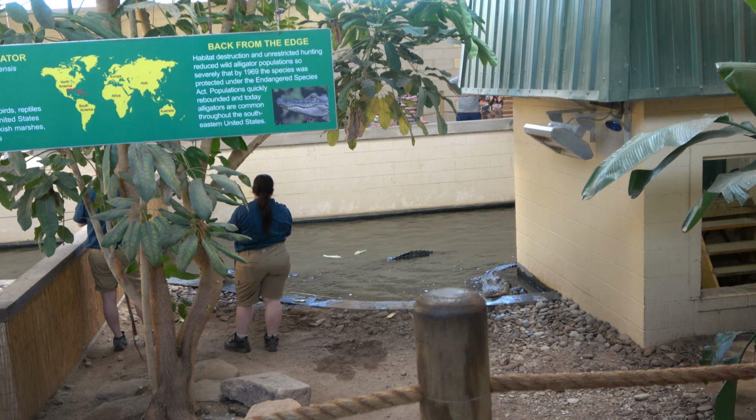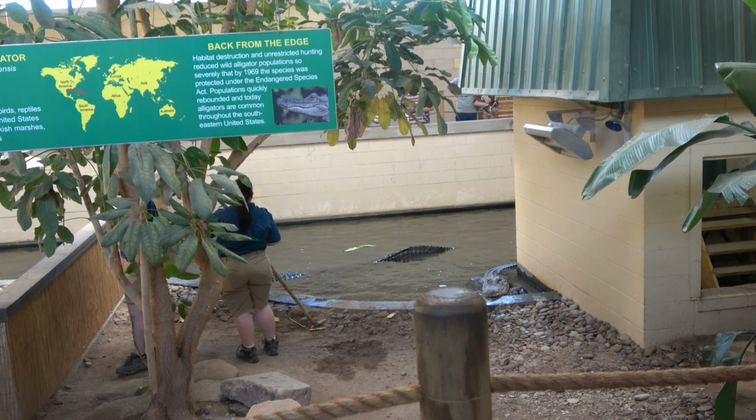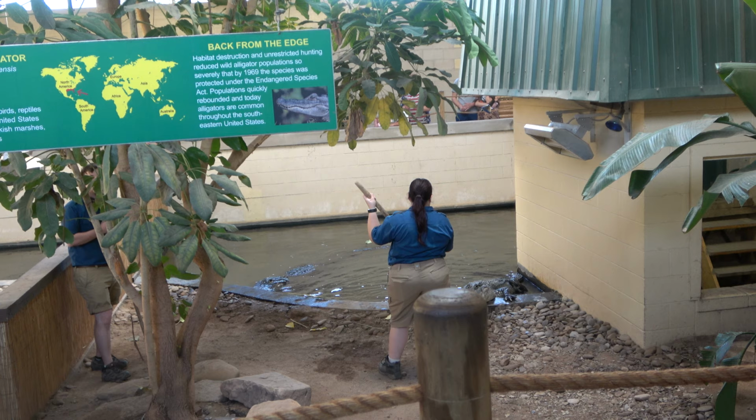So does anybody have any questions for us? Any questions at all? Where did the albino one come from? The albino one came actually from a gator breeding facility that breeds gators for food. When she came out albino, they were like, you know what? Instead of turning her into some nice gator nuggets, we should probably send her somewhere that would appreciate her more. So they sent her here. That's cool. Any other questions?